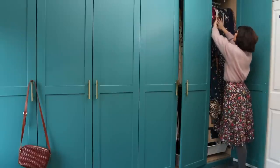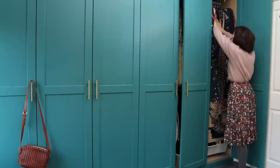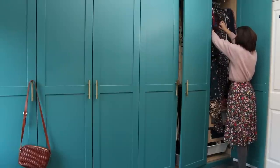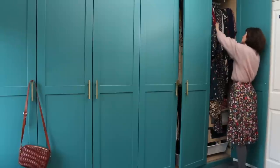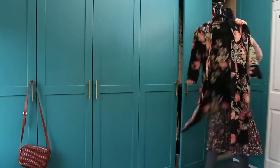I still haven't taken out my summer things, which is annoying because I can't see what I've got. Oh look, there's another Heather dress, but we don't want to see that because we've seen one already. But oh yeah, this is an oldie but a goodie.